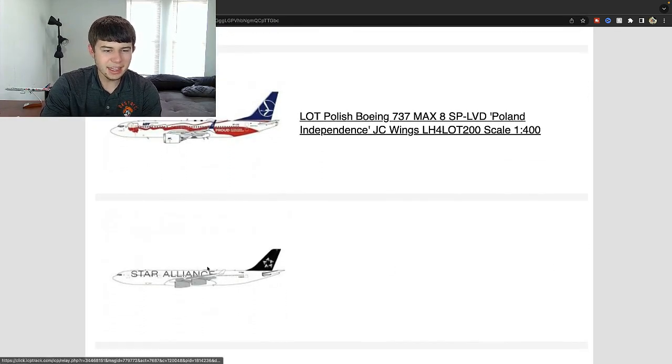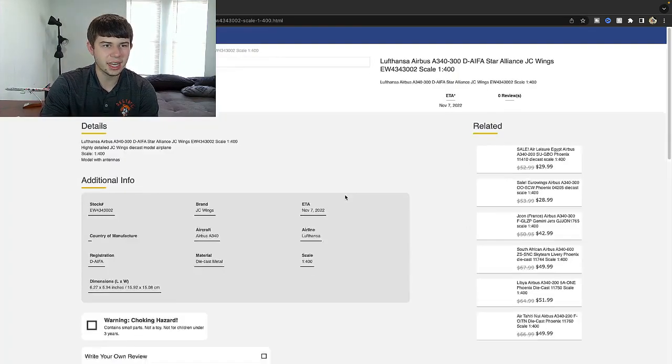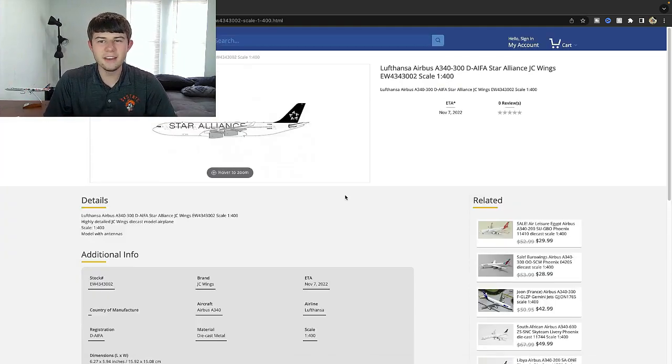And I think I know what this is. This is a Star Alliance, but I've heard some people talking about a Lufthansa Star Alliance A340 coming out. Let me see if I can click on the aircraft because I'd like to see what this is for you guys. Yes, this is the Lufthansa Airbus A340-300 Delta Alpha India Foxtrot Alpha in the Star Alliance livery. I'm pretty sure I saw the exact same aircraft. I'm going to have to double check, but I'm pretty sure I've seen the exact same aircraft both at Chicago O'Hare International Airport and Denver International this previous summer. I would really like to get this aircraft.